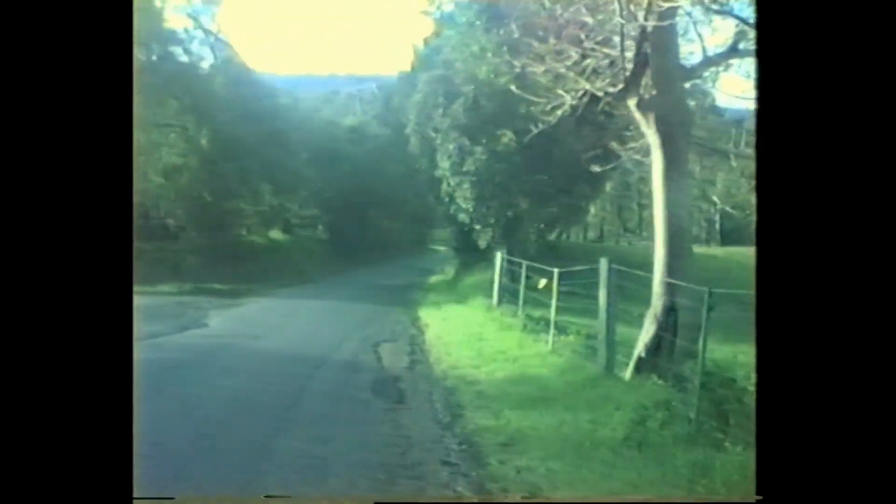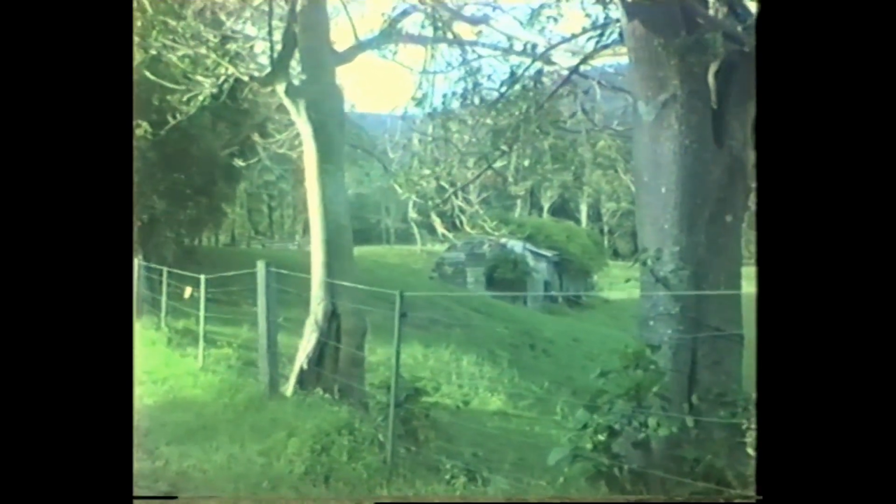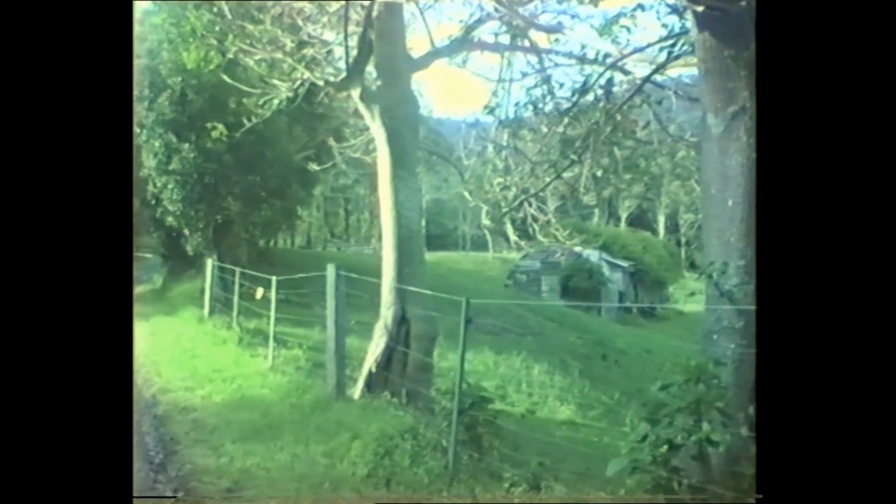Okay viewers, here I am on another location now, just down the road from that old shack, and over there we've got some deer that just ran off. Bummer. Anyway, we'll go up here a bit and show you a piece of Illawarra history. So over here we've got an old hostel, I think probably the only one left in existence in the Illawarra.